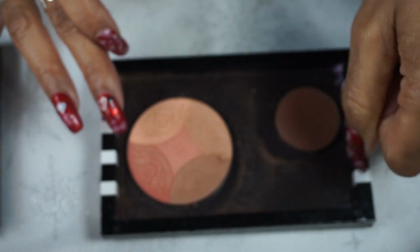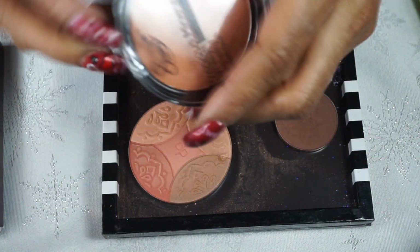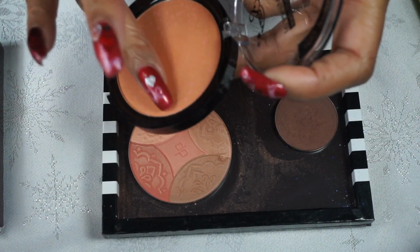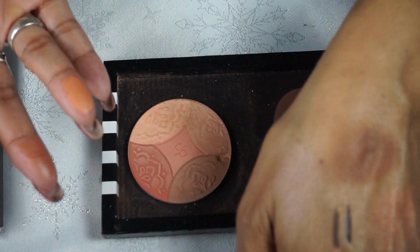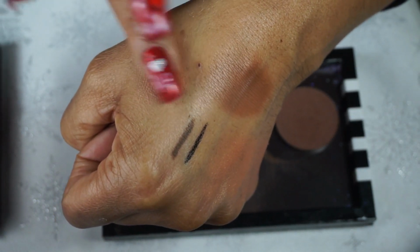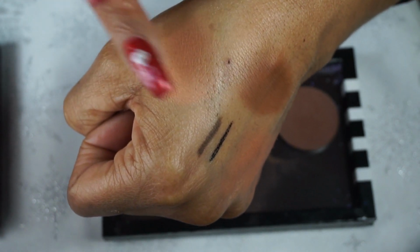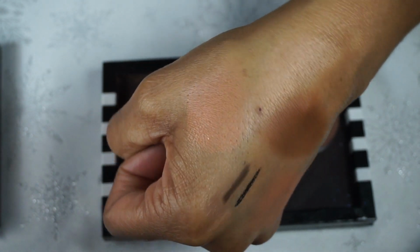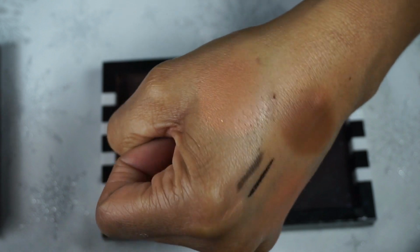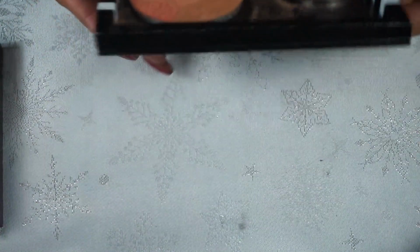And what I'm going to do is I'm going to mix these two together because they work well mixed together. I'm going to put that back on and then put this on top. It makes a nice orangey peach blush. It's very pretty. So those will probably be mixed together.